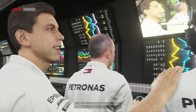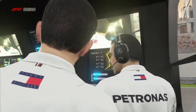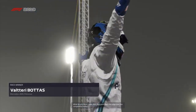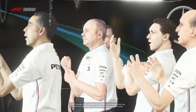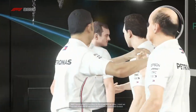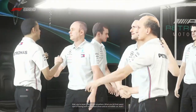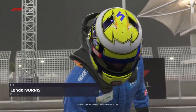And Mercedes have pulled off a great victory here today. What do you think it was, Ant, that gave them the edge over the competition today? Well, I honestly feel it was down to the driver and car today. I mean, we can talk driver skill all day, but if you don't have a solid team to back that, you're never going to get anywhere. When you hit that sweet spot of having both an excellent driver and an incredible car, that's when you see results like those we witnessed today.